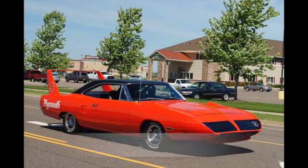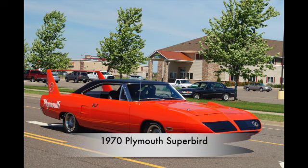Gotcha. Nice. So Chrysler then took the Dodge and the Plymouth, and they designed really extreme bodywork on them. So a nose cone that was tapered to the front, almost comically high rear wings at the back. Yeah, it looked like it was literally on a platform at the back. It's a huge thing. Yeah, that's right. It looks like a big grab handle.